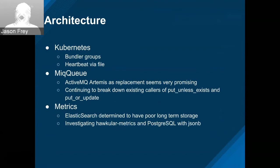Another change that got in was Nick Lamuro worked on heartbeating of workers through a file. So he wrote a small script that can live on a container and will do the heartbeating and the heartbeat validation so that Kubernetes can use that script as a heartbeat liveness check. So that's pretty cool. And he's ongoing doing more changes to that.